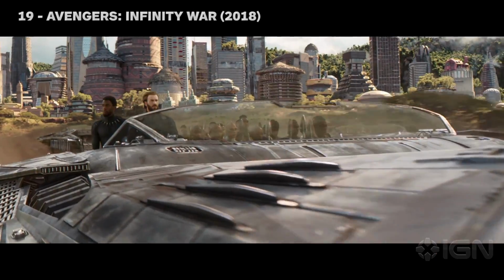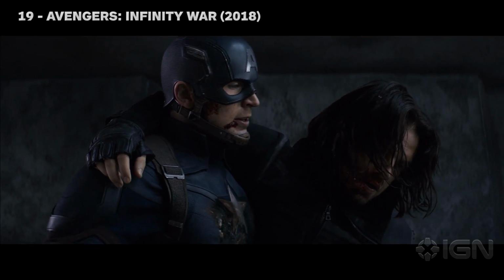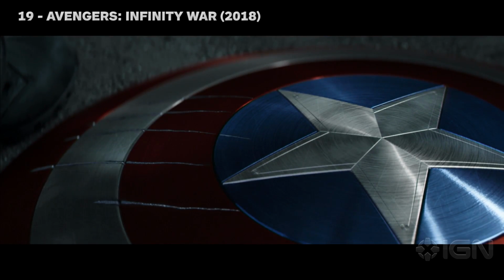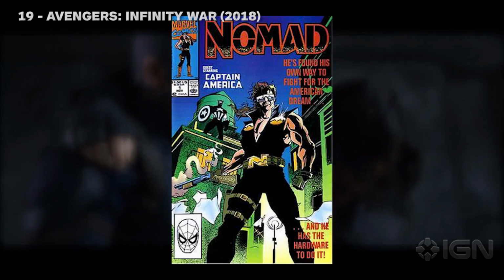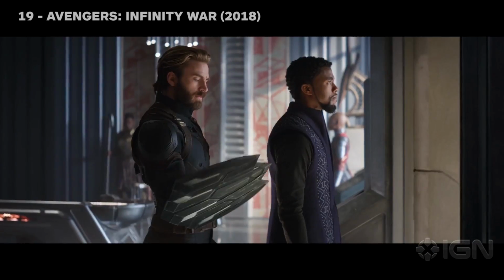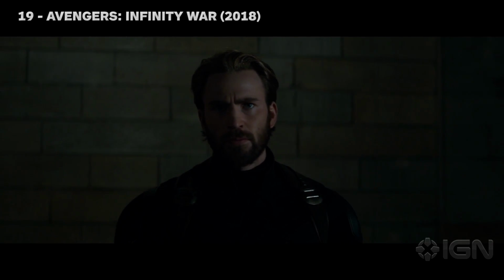You may have noticed that Steve Rogers has a completely new look for Infinity War. This is because at the end of Civil War, he basically quit being Captain America. This happens several times in the comics, with Steve taking on the identity of the Nomad or just simply the Captain. Steve's new scraggly beard and darker costume are a combination of both of these characters.